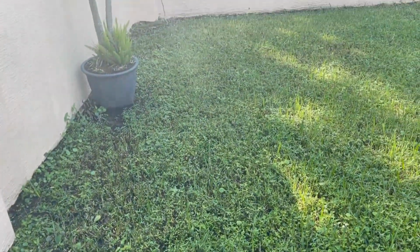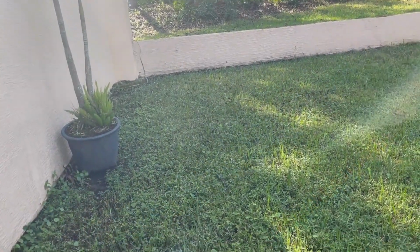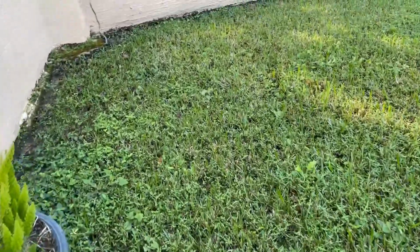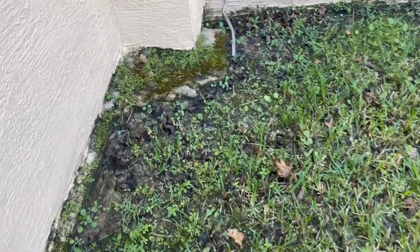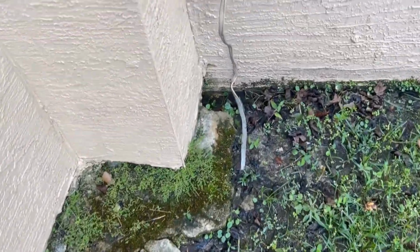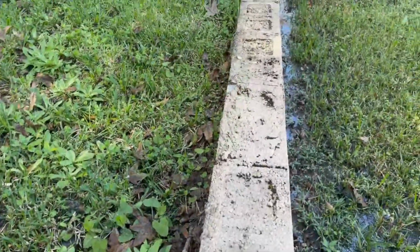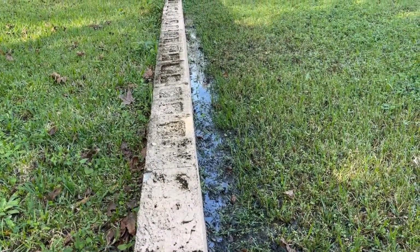As we explore further, we see a retaining wall. And he told me that behind that wall, there is a French drain. But look at all the water that's coming through this wall. So why, if there's a drain back there, gravel, perforated pipe, why is there so much water on this side, the downhill side of the wall?